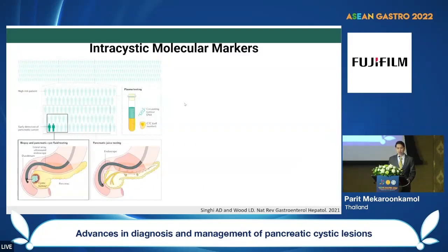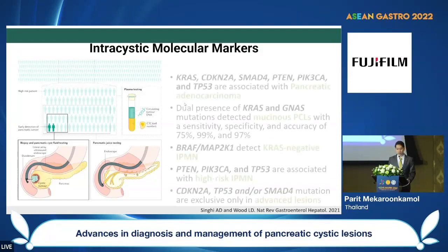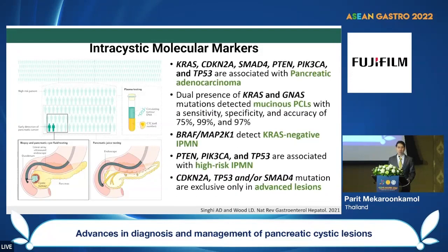Intracystic molecular markers are also a new kid on the block. This has been studied for quite some time now, and we have identified more than 15 genetic mutations associated with pancreatic adenocarcinoma. Most famously, the KRAS and GNAS genes have been strongly associated with mucinous neoplasm. 97% accuracy has been associated with these mutations. And out of the 3% with KRAS negative genes, you can detect the BRAF and MAP2K1 mutations.